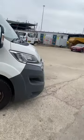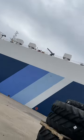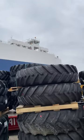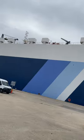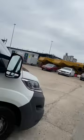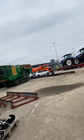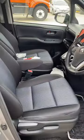So we arrived at Southampton. Big size tyres. Collect a vehicle, not one. Pick up two vehicles. One in the truck, one driving back. All that. The trial's expected to last a week.